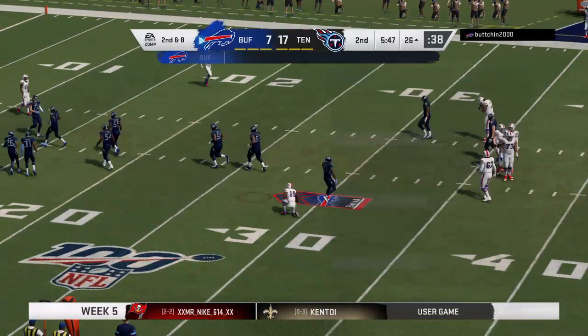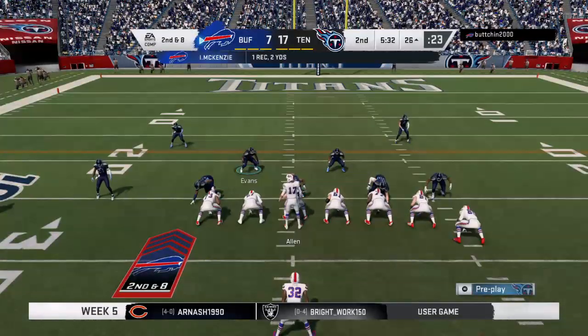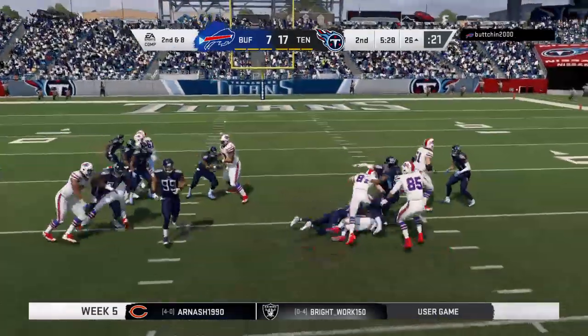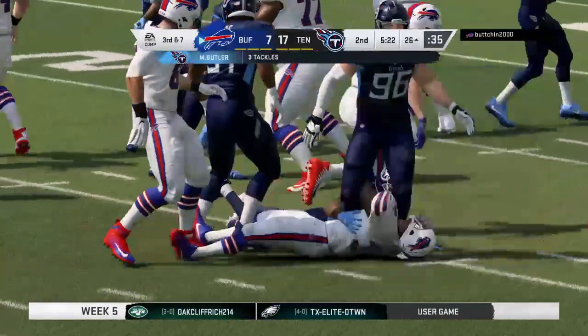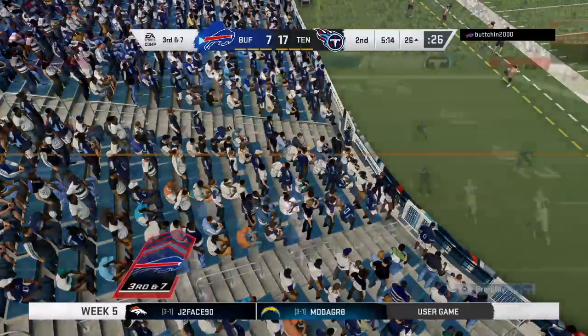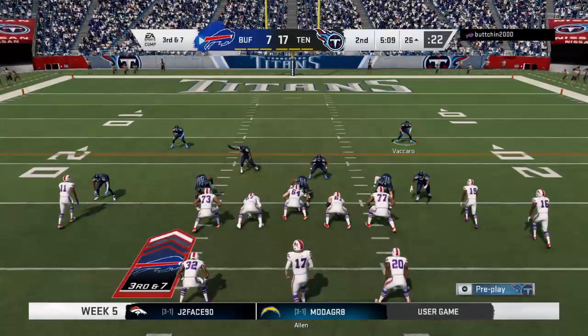A minimal gain there on the 8th play of the drive. So 2nd and 8 here after the pass play for 2 yards on first down. Now Drake, and he is met at the line of scrimmage, and he goes down right there. No gain on the play, and it's going to bring up a 3rd down. Got an extra defensive back out there for the Titans now here for 3rd down.